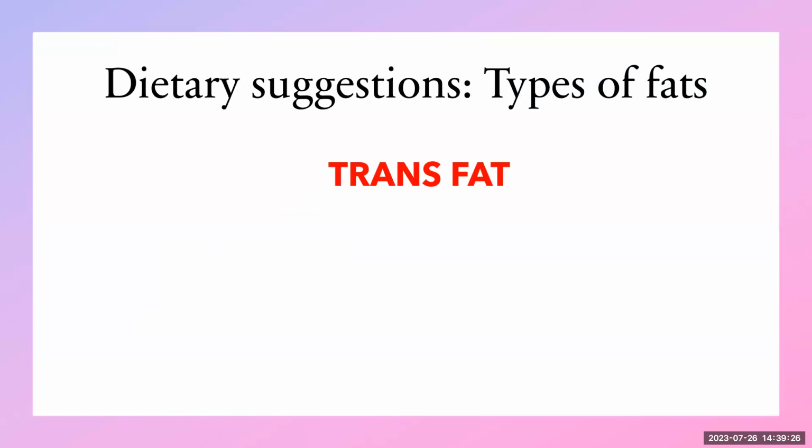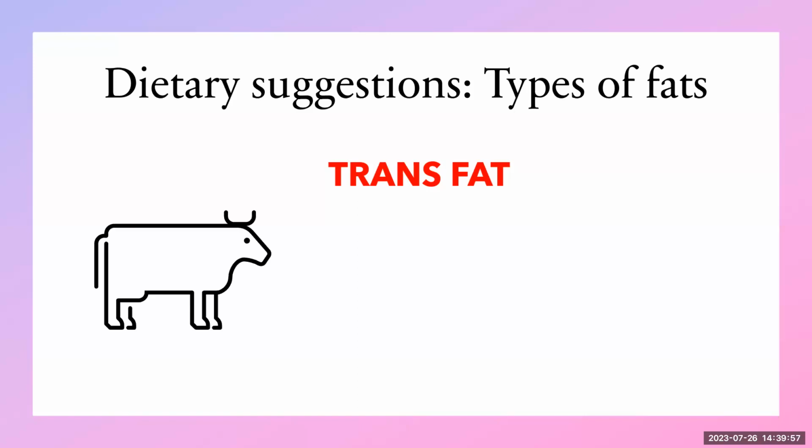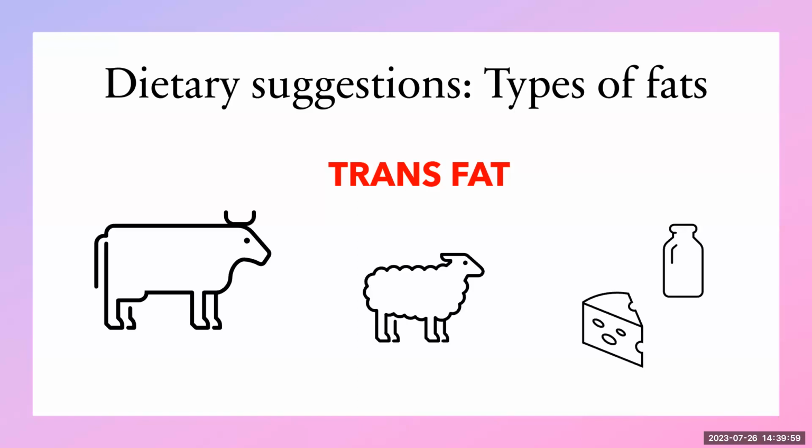Trans fats. Health Canada has banned artificial trans fats. It is illegal for manufacturers to add partially hydrogenated fats to foods sold in Canada. They have been shown to increase bad cholesterol, the LDL, and decrease good cholesterol, the HDL. Trans fats are not needed for a healthy diet. You want to minimize or eliminate foods with trans fats. They can still be found naturally in some animal-based foods in small amounts. They occur naturally in foods such as beef, lamb, and dairy products.